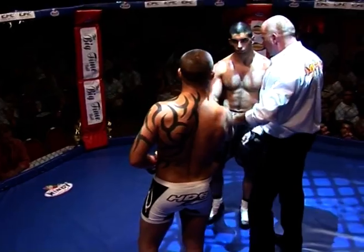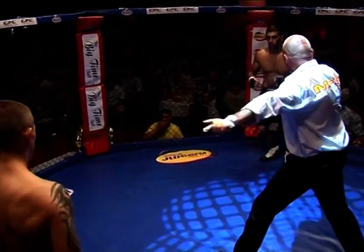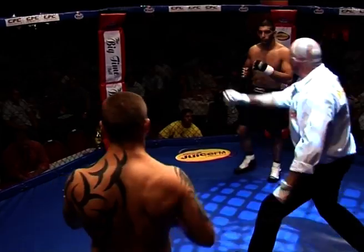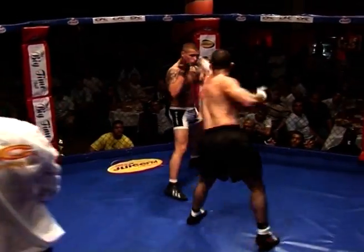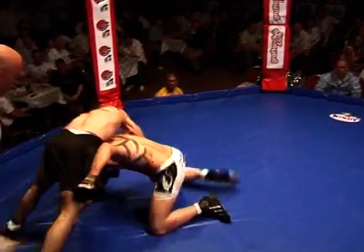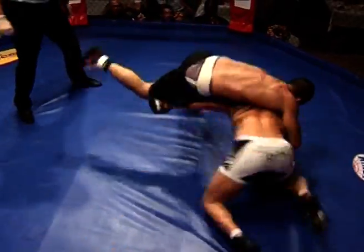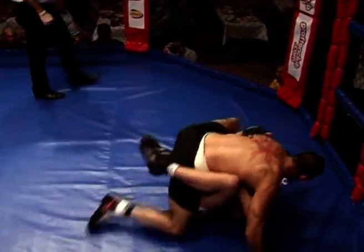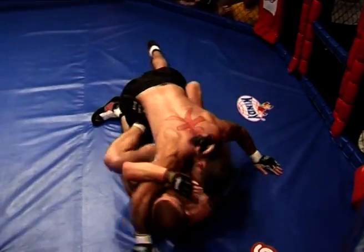Wrestling again against Manchester Ground and Pound. Let's see if Manchester Ground and Pound can get one back or whether we'll get another win for Atherton. Both these guys are undefeated. Some nice wrestling action here. Yeah, you'd expect Chris to have strong wrestling from Atherton.